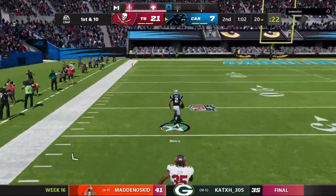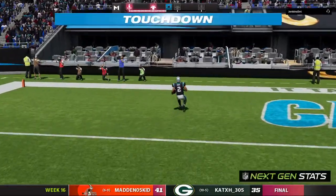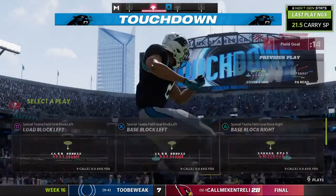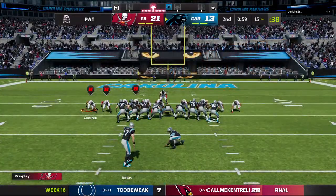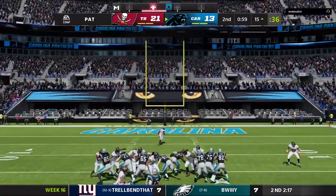Oh, this is taken in. It's complete. Touchdown, Carolina. For as big and strong as some of these guys are, especially when you see them in full pads, it is sometimes hard to appreciate how truly fast they can move.